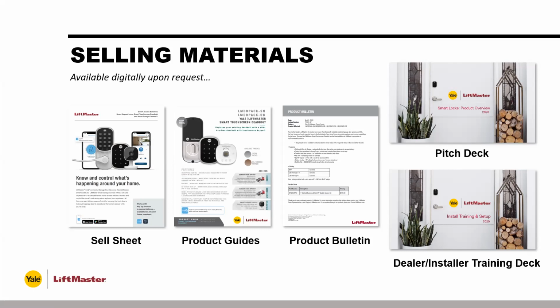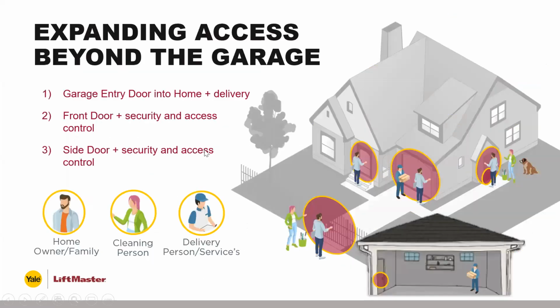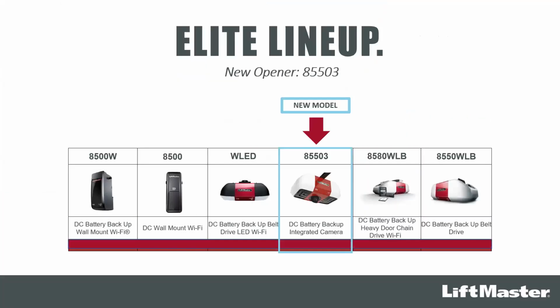Can you go back to the slide that shows the product layout for the openers? Yeah. And where the 85503 fits in? Right here. Awesome. So this is the California lineup. I apologize if there's anyone here from outside of California, but these are the only operators still offered in California, and the 8500 even is not. So I don't know why that's on there.